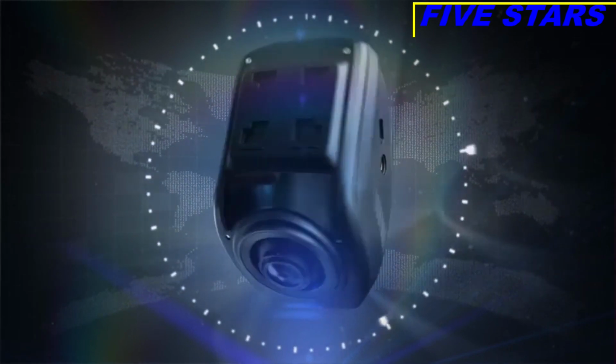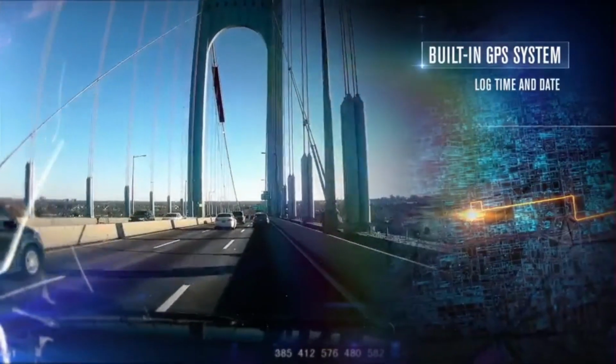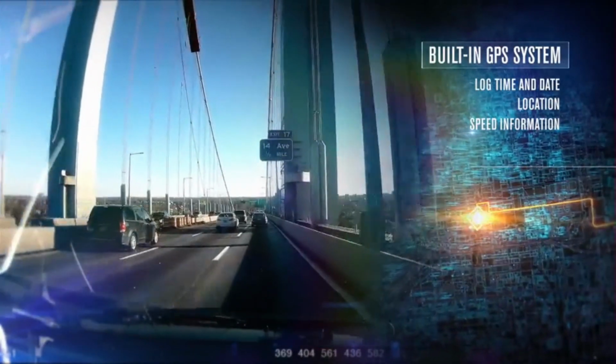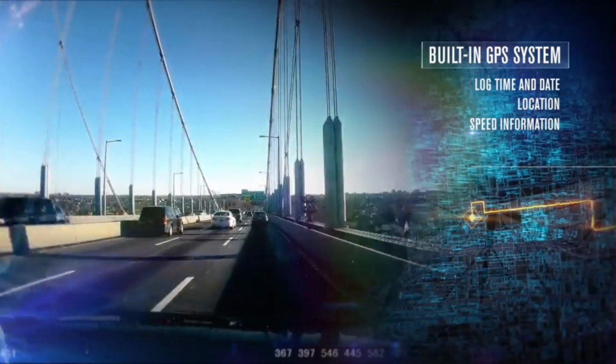The Rexing V1P Pro dash camera also includes a built-in GPS system, allowing you to log time and date, location, and speed information for all your recordings without the use of another external GPS.